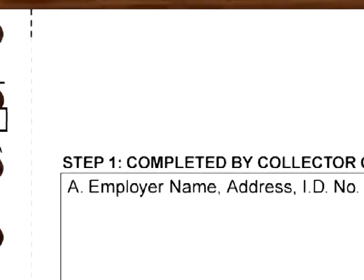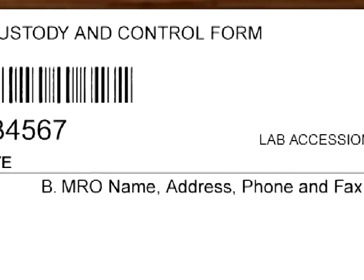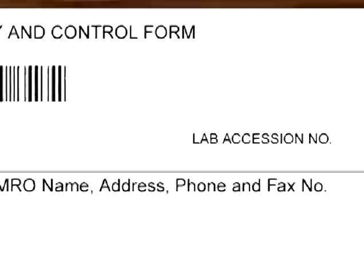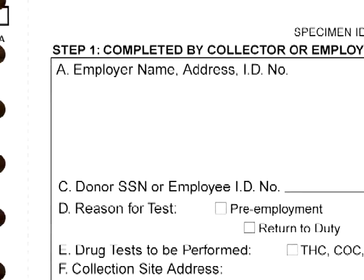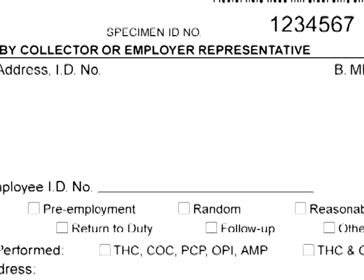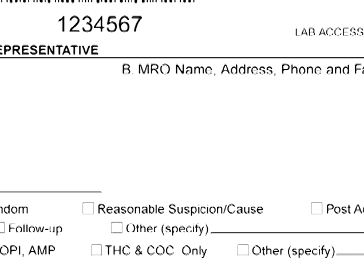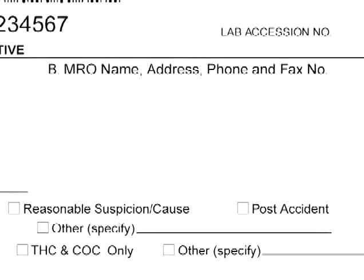This includes employer name, address, telephone, and ID number, and the MRO name, address, phone, and fax number if it is not already completed. On pre-printed forms, verify that the employer and MRO information is correct. You then fill in the donor's Social Security number or employee ID, specify the reason for the test by checking the box for pre-employment, random, reasonable suspicion, post-accident, return to duty, follow-up, or other, as well as the type of testing that will be performed.